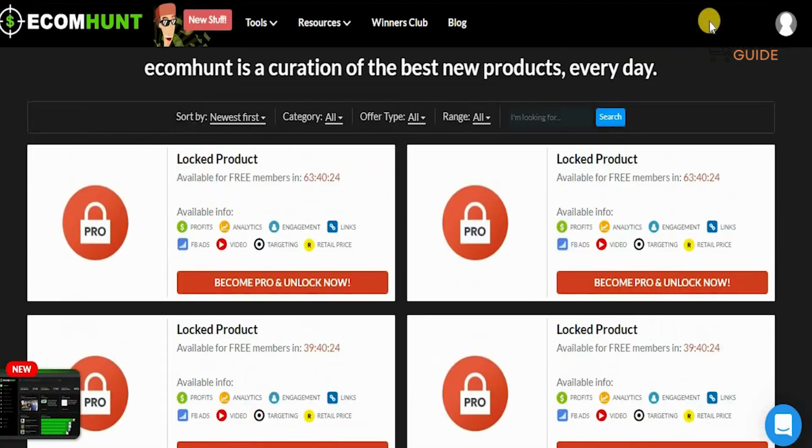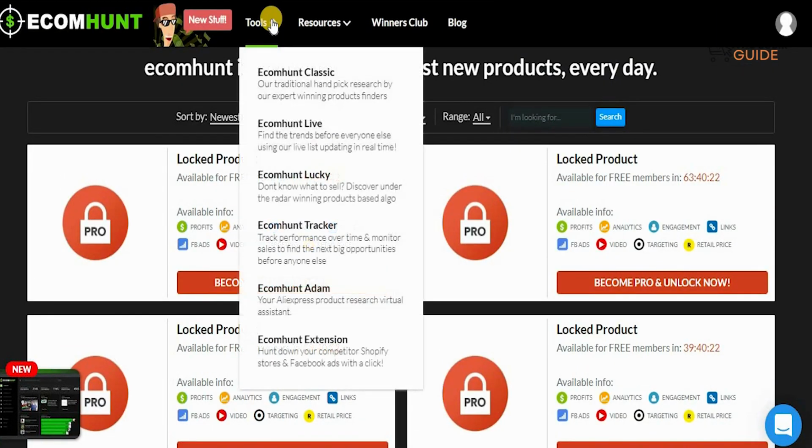And I love the fact that they have so many tools available. You have the Ecom Classic, and you have the ECOMHUNT Live, where you can find the trends before everyone else using live, up-to-date information. Their traditional option is handpicked research by their expert winning product finders. And if you don't know what to sell, guys, discover under-the-radar winning products based on an algorithm. You can even track performance over time and monitor sales to find the next big opportunities before anyone else. And your AliExpress product research virtual assistant, Adam, is always there to help you.